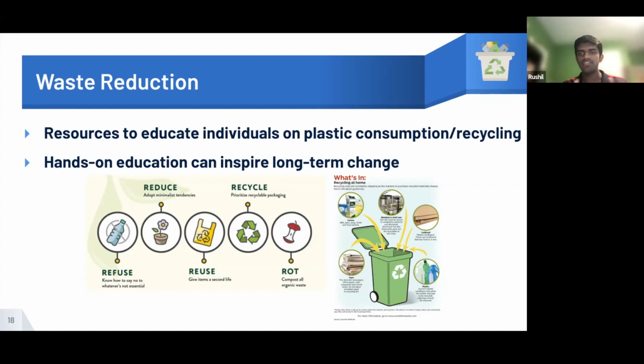And what makes this approach unique is that it gives a very hands-on education. We see that when people have a tangible experience, when recycling things or working with materials in general, it can inspire long-term behavioral changes, versus what we've broadly seen, which is people giving informational sessions on what it means to recycle. Instead, we can provide a very hands-on approach where we show people how we can actually recycle plastic.